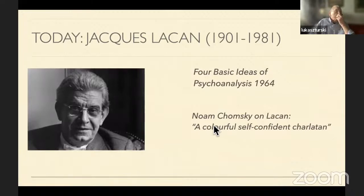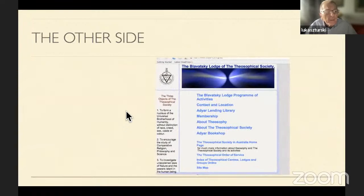But in addition to those charlatans like Lacan, who claimed to be a scientist and, if you will, being deeply offended, call them pseudoscientists, there were others. And let me tell you a few words about the other side.